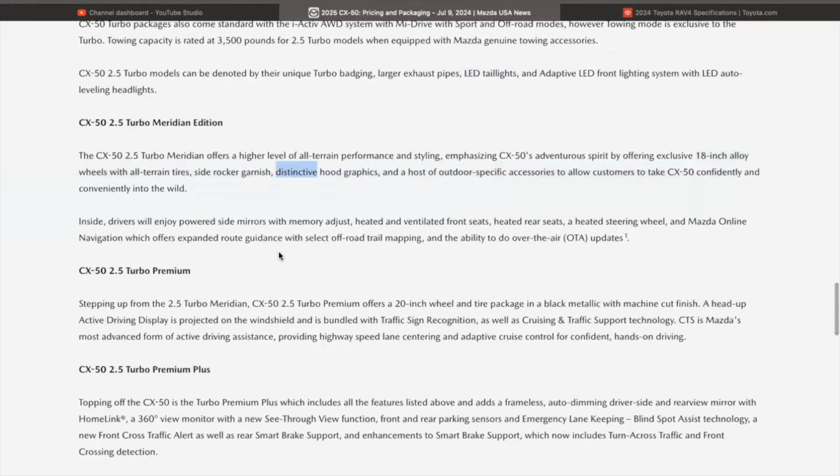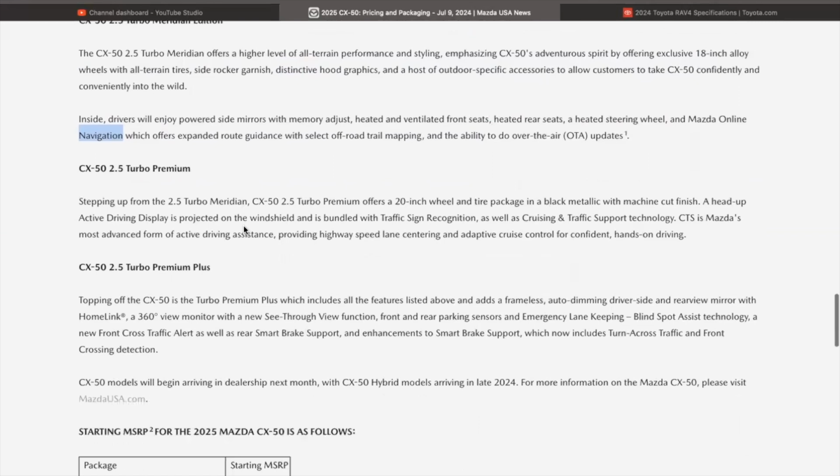And on the inside, you'll see that you have side mirrors that are hooked up to your memory adjusting seats. You also have heated and ventilated seats standard, plus the heated rear seats that are standard here, and a heated steering wheel as well. You also have Mazda's online navigation system, which gives you built-in route guidance and that kind of stuff, which is cool for this year. In the past, they have had SD cards for the Mazda navigation system. This is going to be an online-based Mazda navigation system, which is a lot more up-to-date than the SD cards.